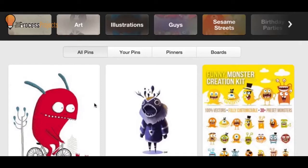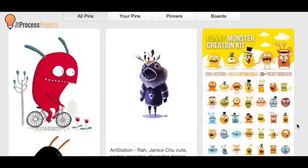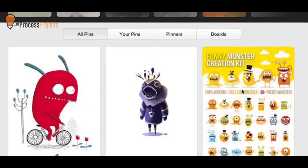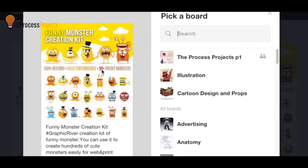So I've already typed in cute monster character, mainly because I already have a pretty good idea of what I'd like to do with the robot. His character just sticks with me a little bit more, but the monster, I'm not quite sure of his personality, so I'm gonna research him first. So I type in cute monster character, and you start getting all sorts of stuff. This is super fun. It's very cartoony, and I think probably none of these guys are quite brooding or angry enough, but you just grab what grabs your attention and then you pin it to your board.